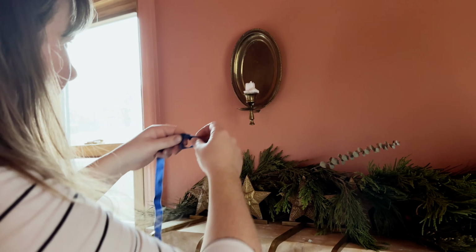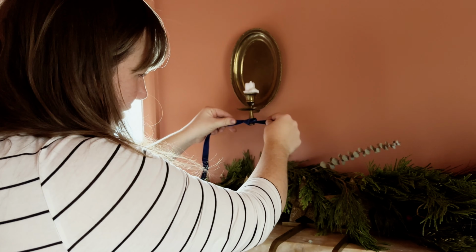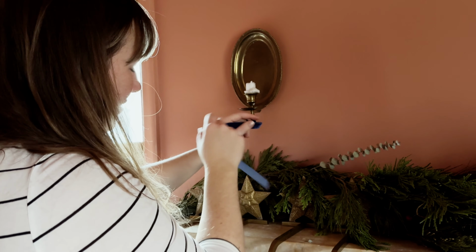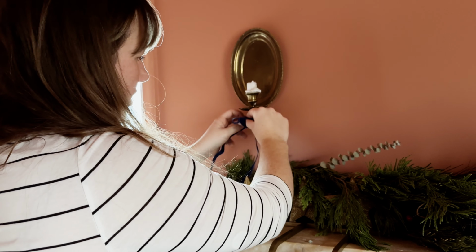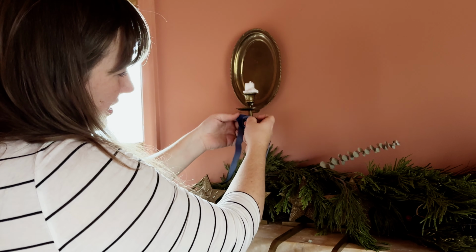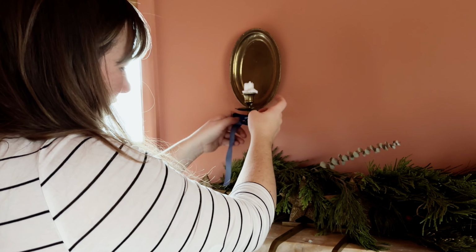Just kidding, I'm gonna go blue instead. I actually put ribbons and bows on my tree, so this is one from last year. I am not a ribbon slash bow tie professional, so I'm gonna give it my best shot, but you totally do what feels best for you. If you're using velvet, you want the velvet to be out, so that might mean you have to twist some things when you're tying your knots.